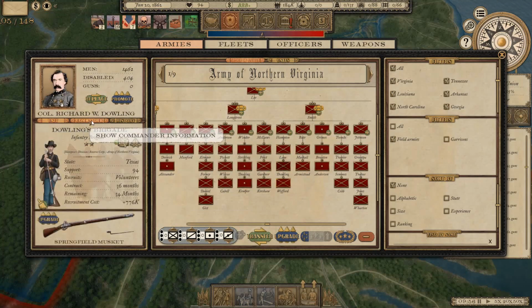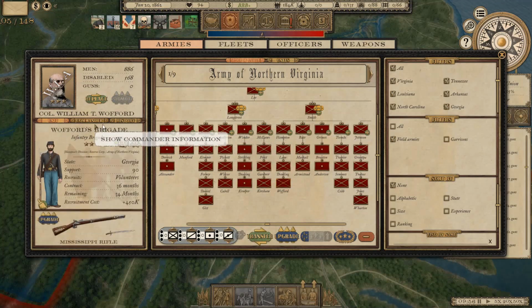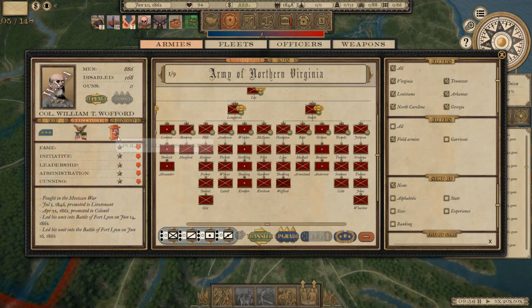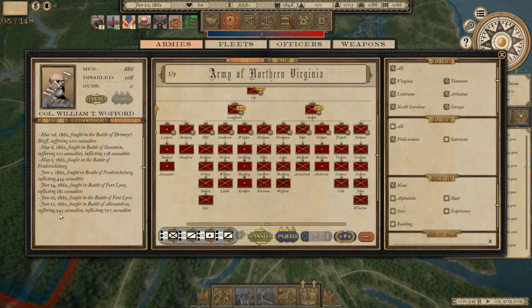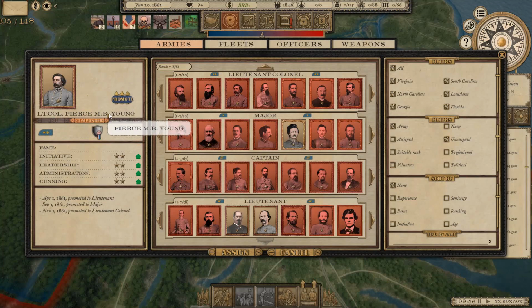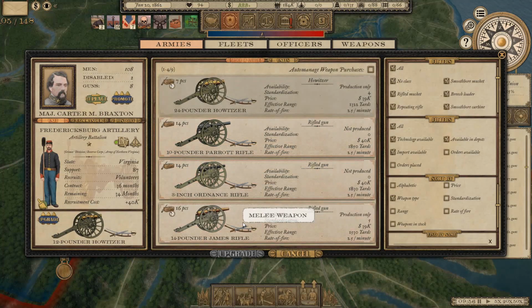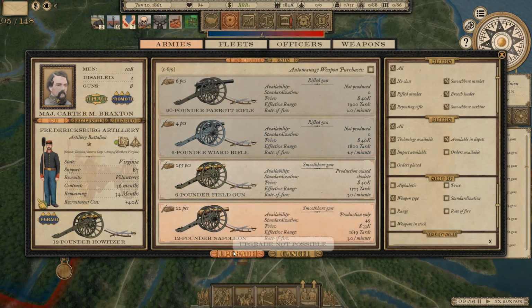Dowling, he ran there with his unit, but they seem to be okay. Wooford, wounded and defamed. I mean, this guy, he put himself out there, got wounded in action. His men had a hard fight. They lost 943 men, inflicted 757. That's harsh that this guy's defamed. Let's put PSMB Young in here. I've never seen them before. We can upgrade these 12-pounder howitzers. Let's give them some Napoleons.